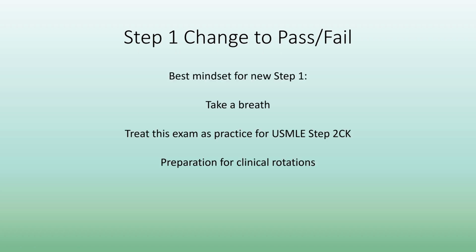So first, let's talk about the best mindset for the new Step 1 exam. The first thing I would say is take a breath. Now that it is pass/fail, all things aside, this is largely going to hopefully, in the long term, benefit people in the sense that there's not quite so much pressure placed on the earlier parts of your med school.